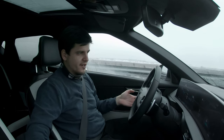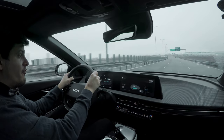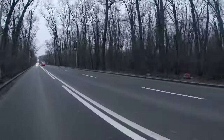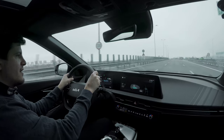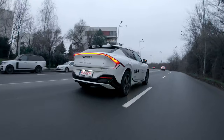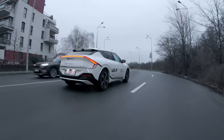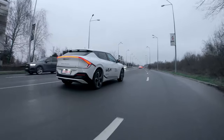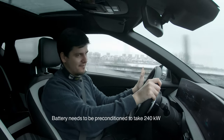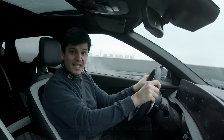Most modern electric vehicles run on a 400 volt electric system, but this Kia EV6 and the IONIQ 5, courtesy of E-GMP, they have 800 volts. And as a result, you can charge them even quicker. An 800 volt system could theoretically allow for charging at up to 350 kilowatts. The EV6 is currently rated at just 240, which is a lot. It can bring the battery from 10 to 80% in 18 minutes.